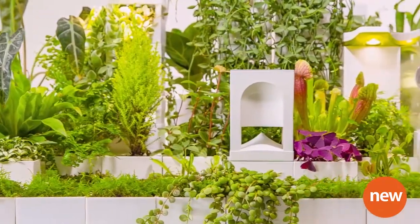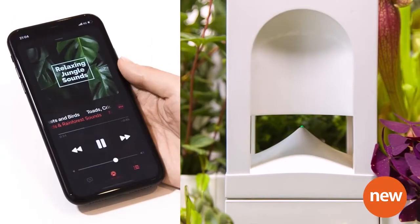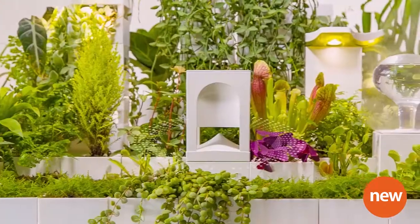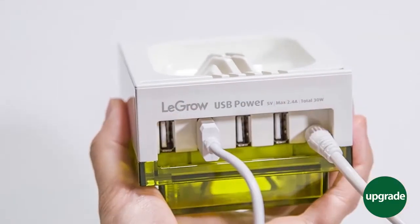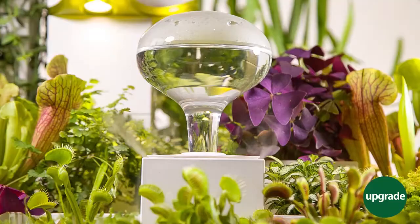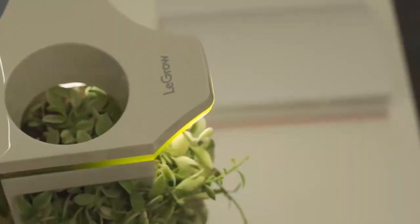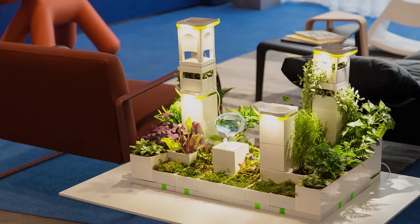LeGrow is more than just an indoor oasis. Embedded with a high-quality Bluetooth speaker with a reflective structure inspired by the Italian bell tower. Plus music playback and a mobile charger, the product becomes multifunctional. LeGrow is highly recommended for office or home decoration because it's more sustainable, less time, and cost-consuming.